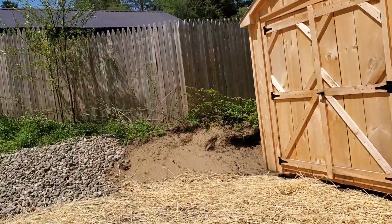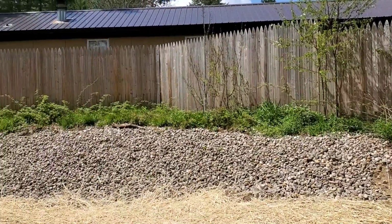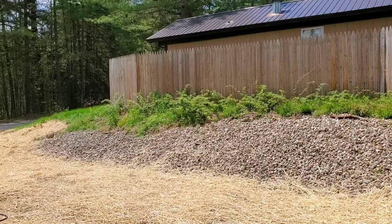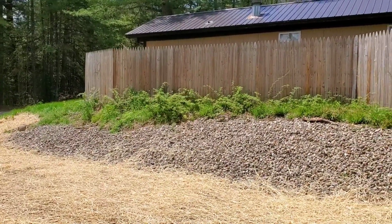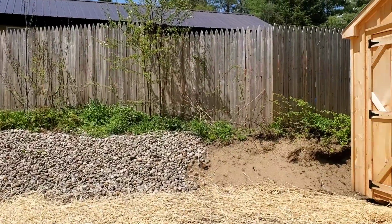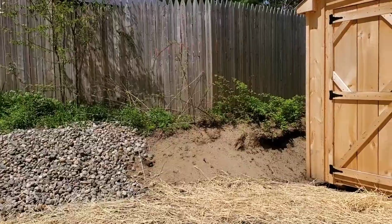And as you can see over here, all this shrubbery against this privacy fence. It's a privacy fence between me and my neighbor. I want to get rid of all this shrubbery, and I want to put something pretty there. I don't know what yet. Haven't really decided what I want to do.